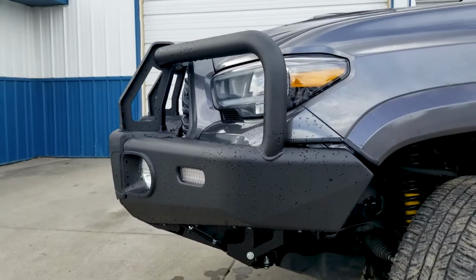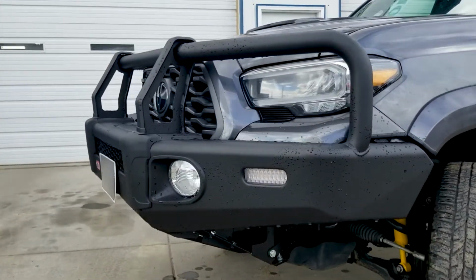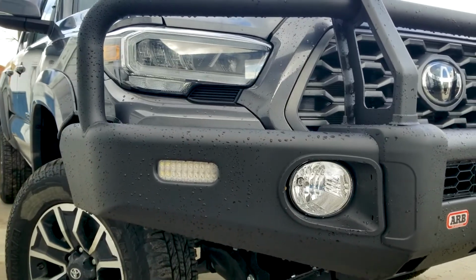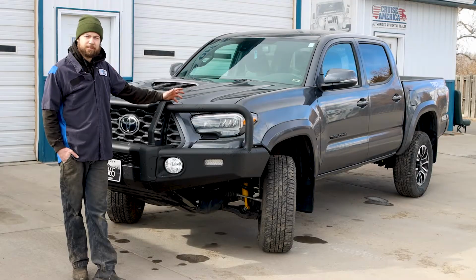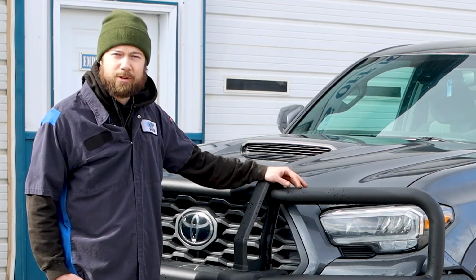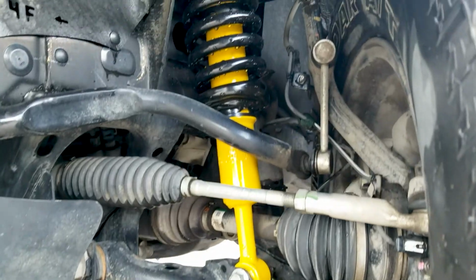This front bumper is actually one of the only aftermarket bumpers you can get that's crash rated. It's actually designed to fold and have the same characteristics as the stock bumper. It's also set up to take all sorts of front end accessories. You can put fog lights, put a winch, light bar, anything that you want to throw on this bumper, you can. The lift kit is also really nice.